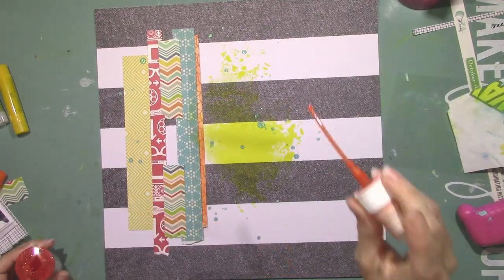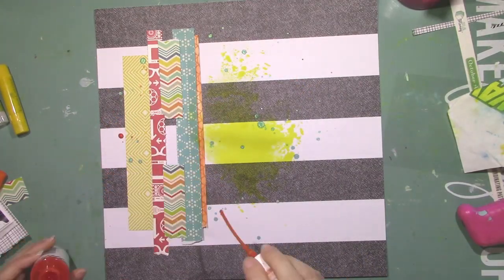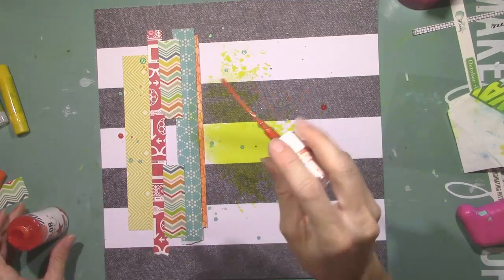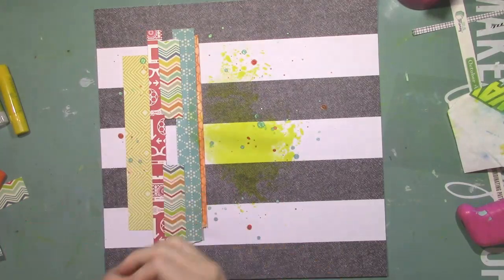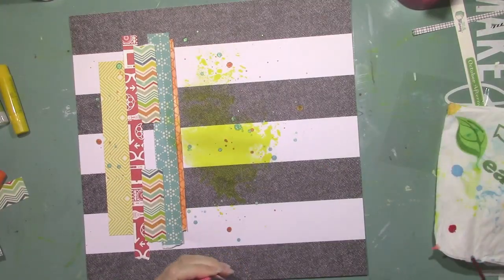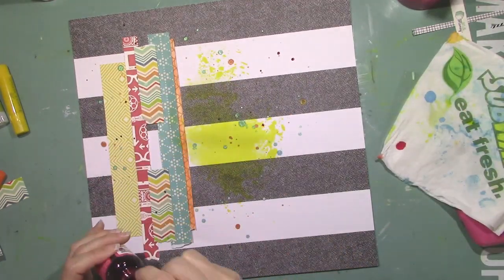I go through a couple of different colors of Color Shine, Heidi Swap Color Shine. I use the teal color. I believe this is the peach color, the orange toned one, and my little dropper there didn't want to splatter that much, so I had to really whack it around a few times to get the ink to fly off.